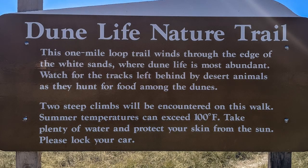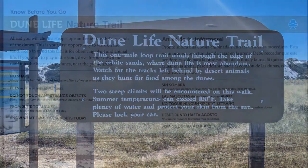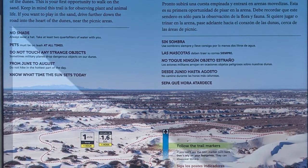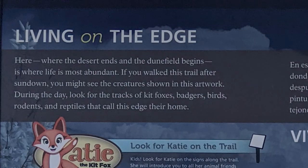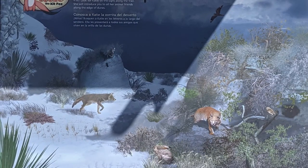During my visit to White Sands National Park, I hiked the short 1-mile Dune Life Nature Trail. It is on the edge of the dunes, is easily reached from the parking lot, and is pet friendly. You have to love the warning sign that says not to touch any strange object, as sometimes military planes drop dangerous objects on the dunes.